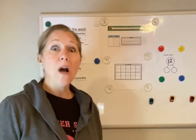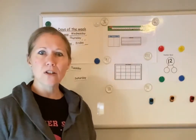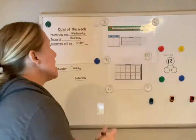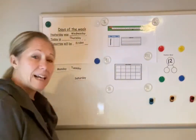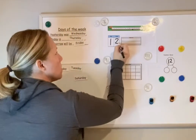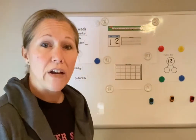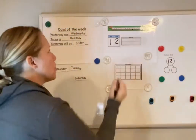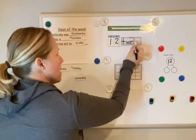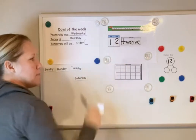Yes, it is the number 12. And is 12 a lonely number or a number pair? A number pair. Good job. And we know that the first number in a number pair goes in the tens place. The second number in a number pair goes in the ones place. Good. So look, here is the number 12. Now we need to write the word 12. T, good job. T, W, E, L, V, E. That is the word 12. This is the number 12.